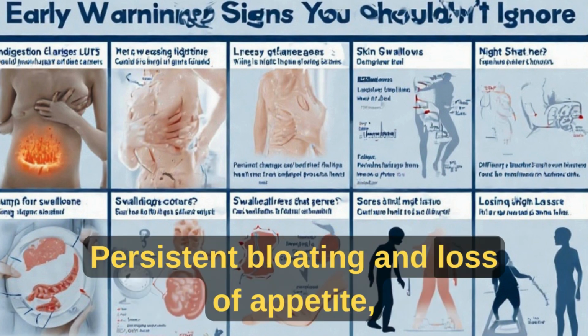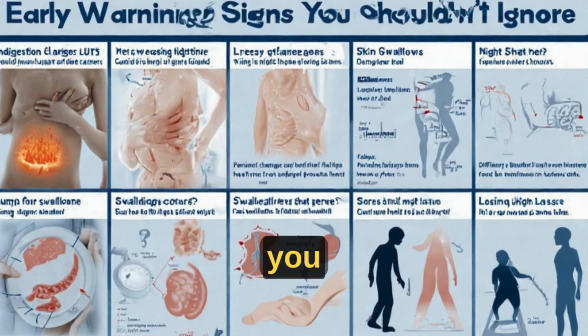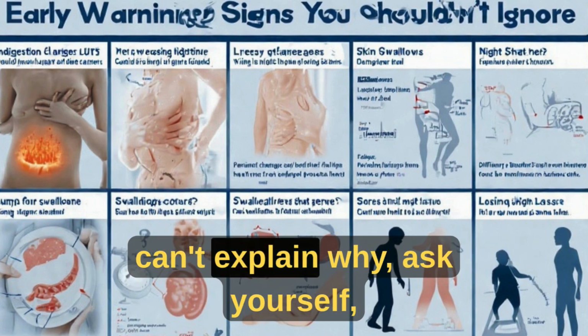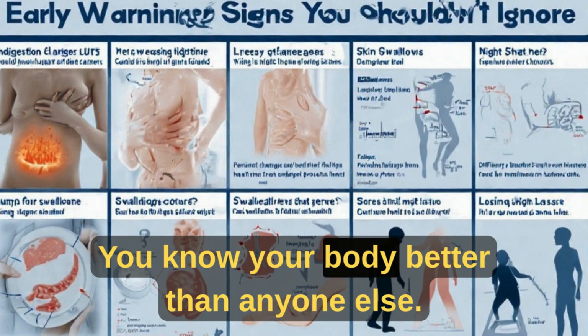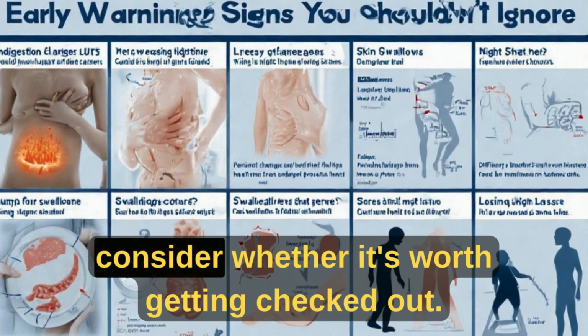Persistent bloating and loss of appetite, also known as anorexia, can sometimes be a sign that something's not right. If you notice a change in your usual appetite and can't explain why, ask yourself, is this different from what's normal for me? You know your body better than anyone else. If something feels off, consider whether it's worth getting checked out.